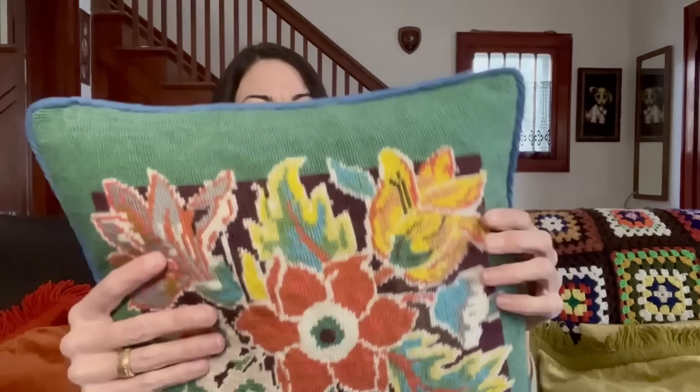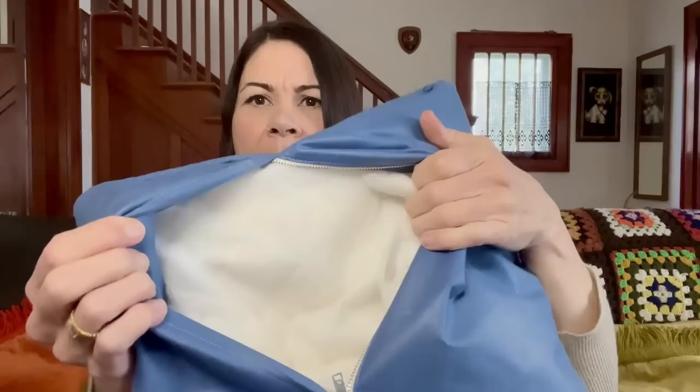And I grabbed this beautiful needlepoint pillow. It was $1. And I believe it is handmade. I think most of these pillows are handmade, but it's got the metal zipper. And I don't know if it's the actual pillow in here or just some cotton batting, I think.